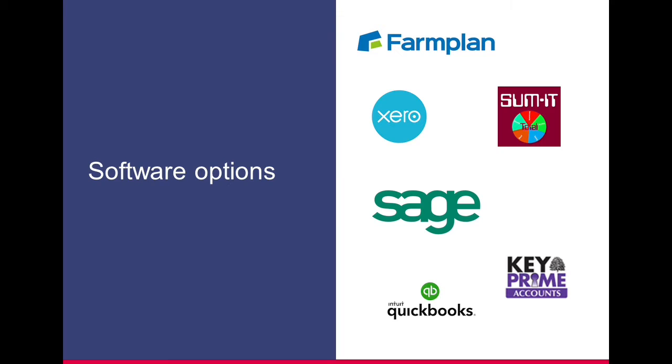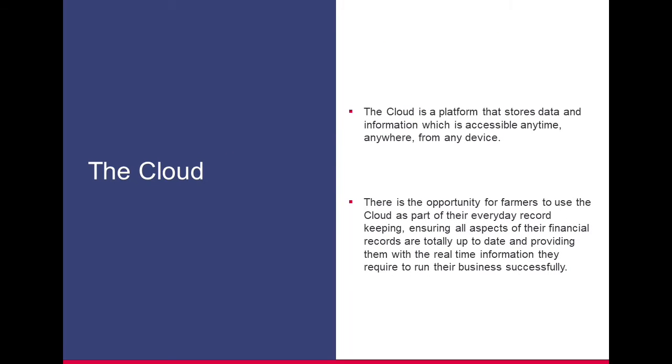The things that I would just point out about FarmPlan, Summit and Key Prime is that they do provide really good reports if you're trying to report on an enterprise basis. If you're already using these software packages and you're utilising them fully, then we wouldn't recommend that you move from these to a cloud-based software. The cloud. One important thing to note is you don't have to be using a cloud-based software to be compliant for making VAT Digital. As long as you're using one of the compliant softwares listed by HMRC, then you'll be absolutely fine.